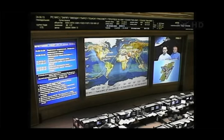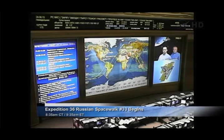As you can hear, the preparations for today's spacewalk are proceeding quickly. The spacewalk is scheduled to begin at 8:35 a.m. Central Time, though it could begin a little bit early. The crew members are already, as I said earlier, in the Pirs docking compartment and in their spacesuits and have been making their way through the checklist of tasks that have to be accomplished before they can open the hatches on the Pirs and begin today's spacewalk.